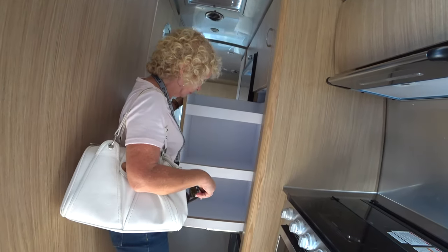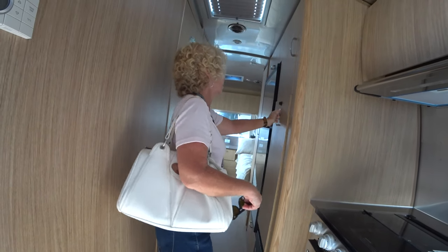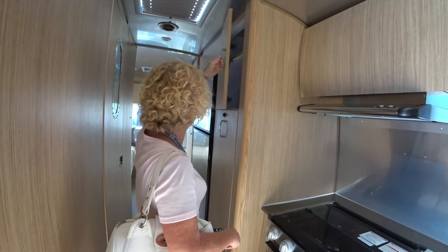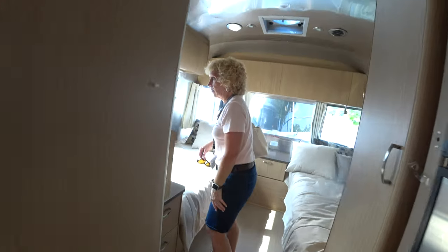Yep. Large pantry. Big pantry. Yeah. Another cupboard. Storage. We'll come back to the bathroom. This is a twin bed model.